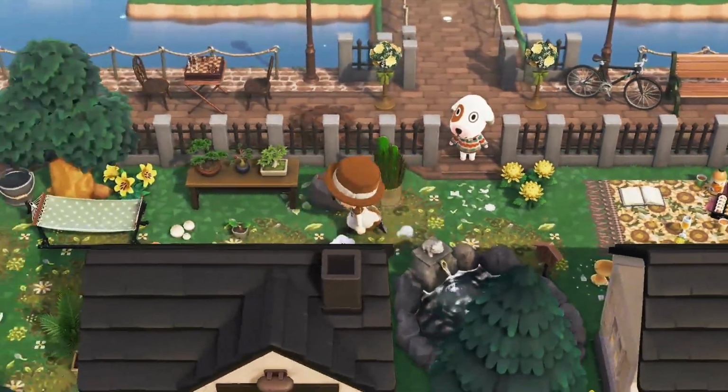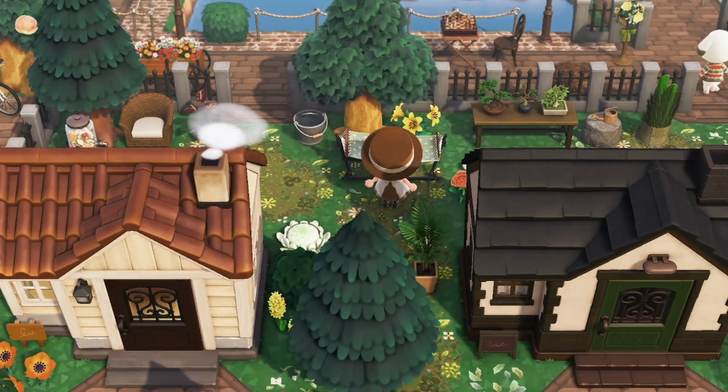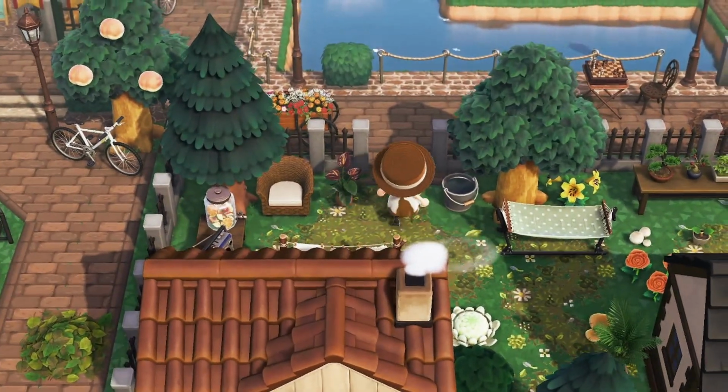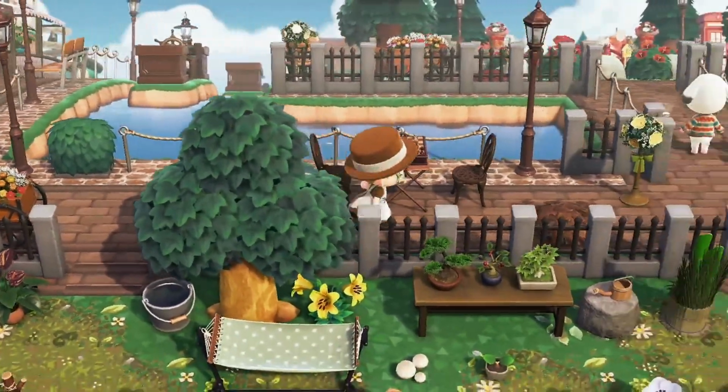So adorable. So, so adorable. Look at this! Raymond has such a beautiful garden. Is it like a shared garden by the look of it? With everyone? So beautiful. Okay, what do we have here?